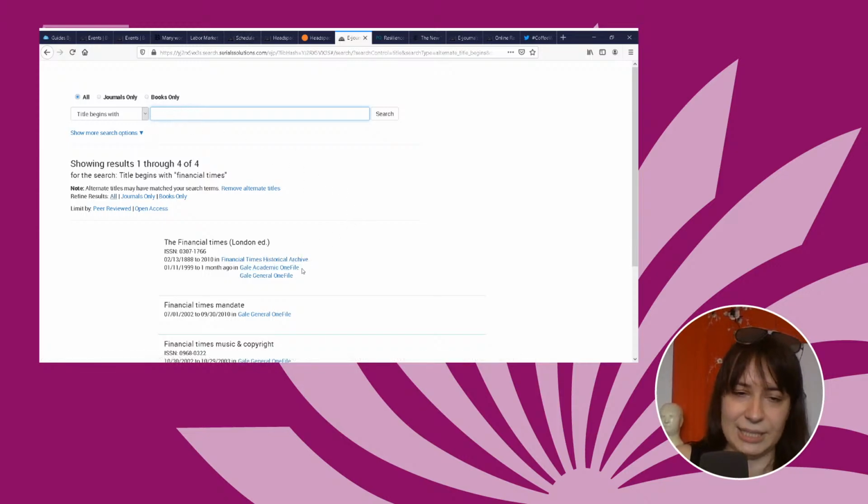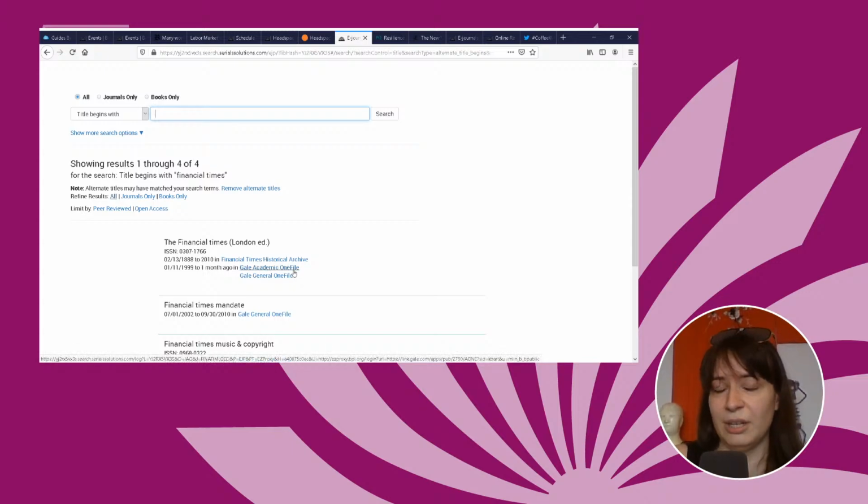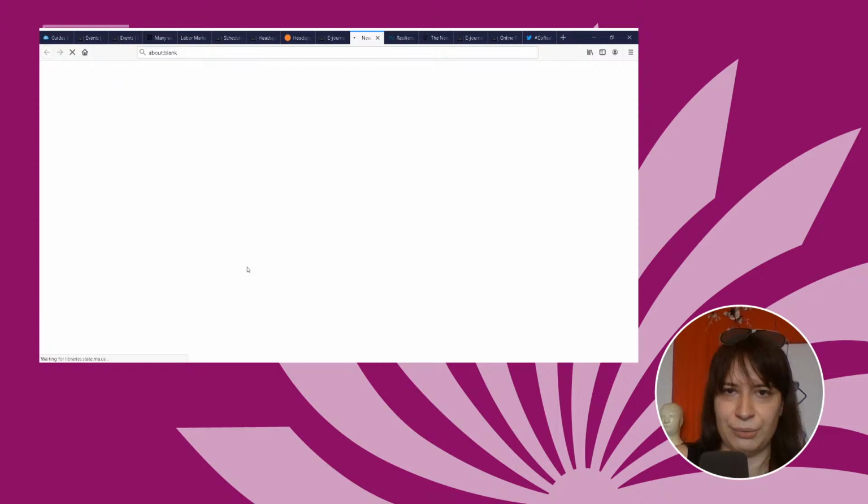And I really like this. I find it a little bit easier than the catalog. That's just me personally, but you can also search Financial Times in the catalog on our main website. But this takes me right to the database where it's linked. And so I want the most current. And this is something I want to show you.